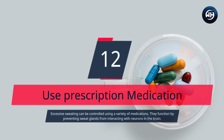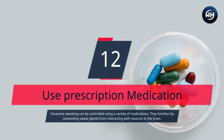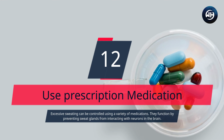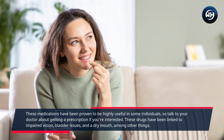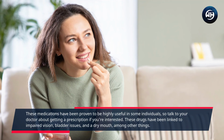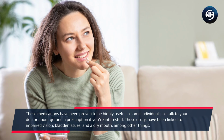Number 12. Use prescription medication. Excessive sweating can be controlled using a variety of medications. They function by preventing sweat glands from interacting with neurons in the brain. These medications have been proven to be highly useful in some individuals, so talk to your doctor about getting a prescription if you're interested. These drugs have been linked to impaired vision, bladder issues, and a dry mouth, among other things.